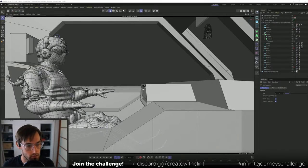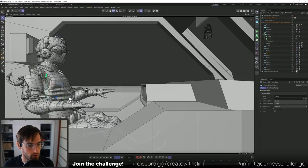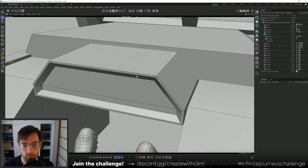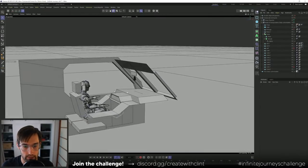Okay, let's see if I can't take this block out to the next level. So we have our chair here. Got the head brace. Make sure this dude's not gonna snap his back, snap his neck when this thing takes off. Okay, we need some sort of system up top here that he can tap into. So let me model that real quick.